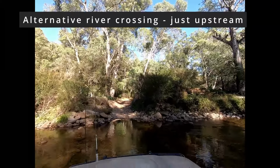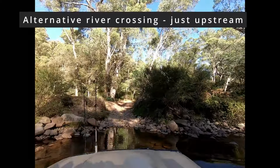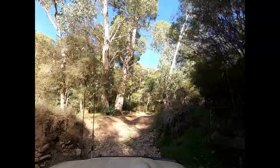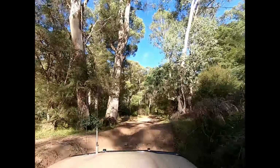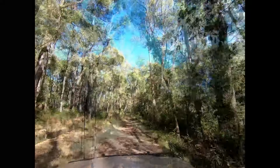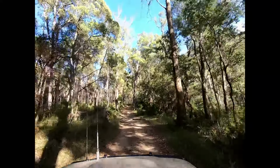This is a crossing that I wouldn't attempt unless you're particularly confident of going through deep water, if there's a good flow. So you just need to be careful. This is probably a place, if you're not super confident about water crossings, to come in during summer when the river is typically much lower.